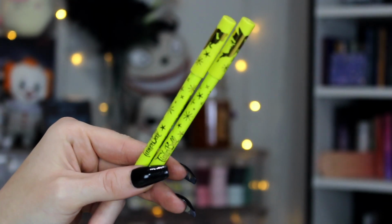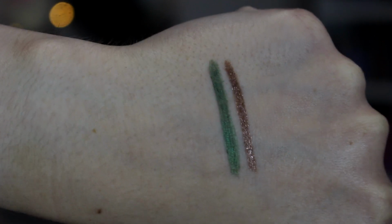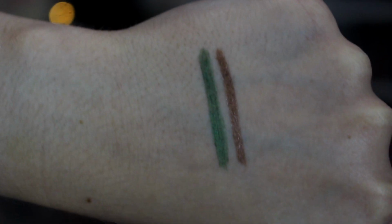There are 2 pencils in the collection and I love eye pencils. I use them every time I do my makeup. We have the shades Fly With Me and Lost Girl. Fly With Me is a dark green and Lost Girl is more of a rosy brownie kind of color. Both have some metallic to it.